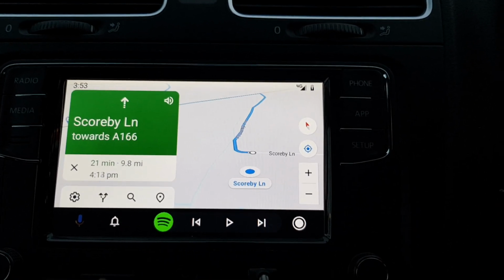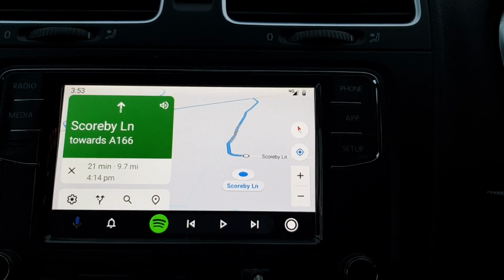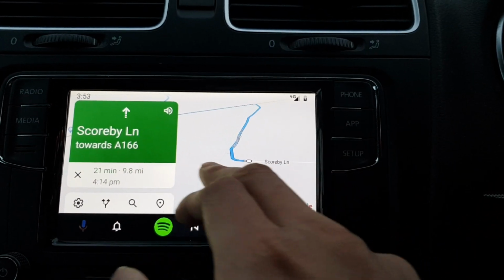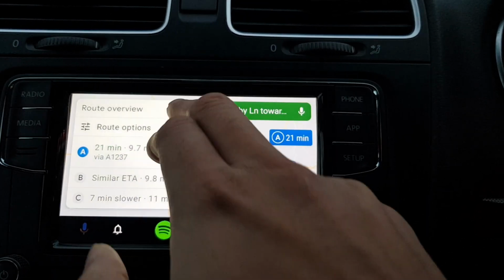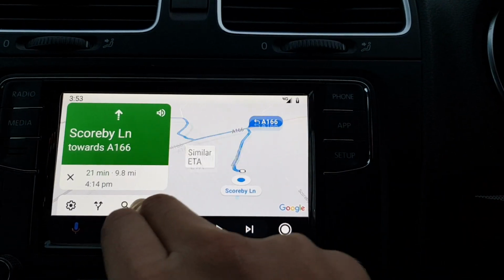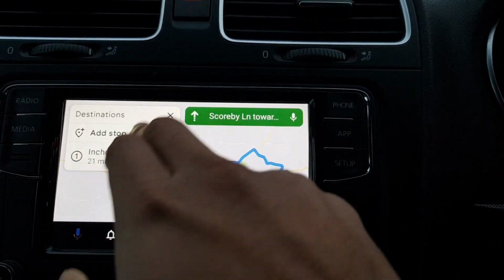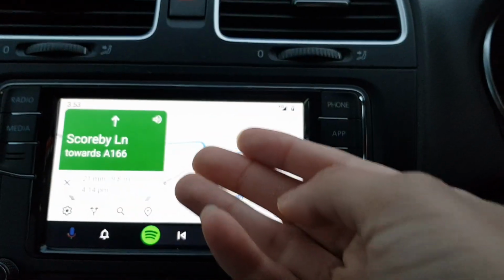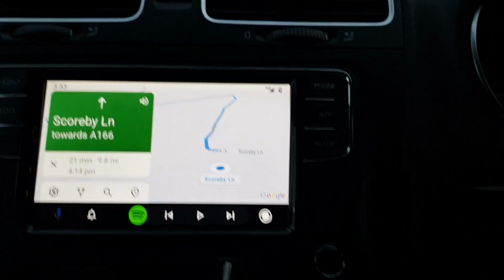So the lady will start speaking, but because I've muted all the sounds with this to turn off the music, that's why you can't hear anything. So here you can see the maps and stuff. Here you can choose your different routes. You can check the route overall. You can add stops in as well. I don't know what this one is. Oh yeah, add stop. So this is the add stop one. So if you want to fuel up, you want to get some food, you can just add a stop in. And yeah, so that's the maps itself.